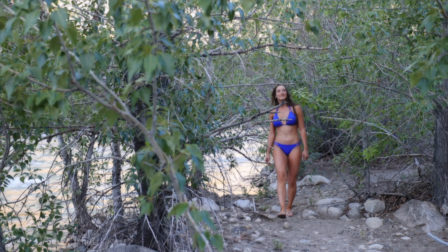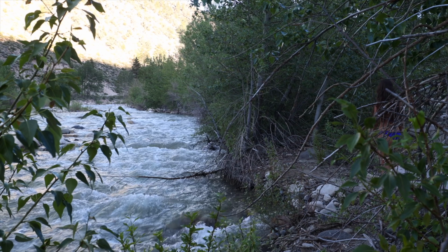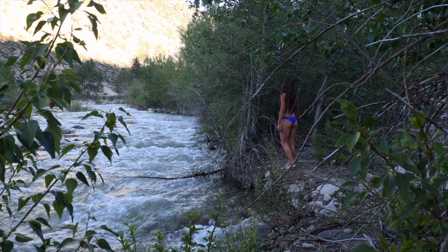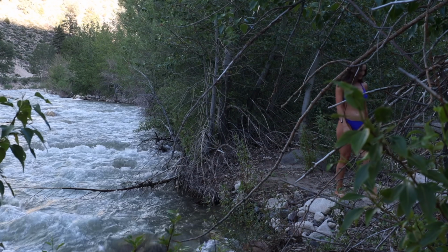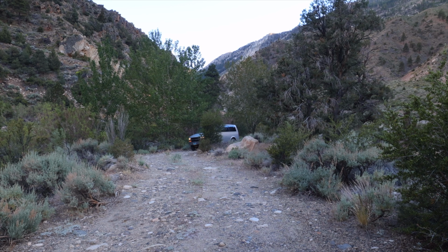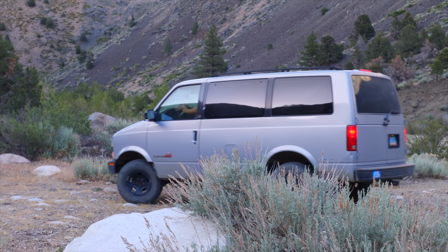I didn't quite make it to the lake, but I made it back to the next best thing. The river. Back in the forest. And right in time for dusk. I found a nice secluded pull-off and brought my van back to a nice and quiet resting spot.